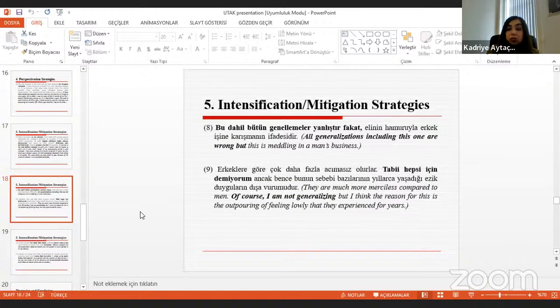And the mitigation strategies, usually disclaimers such as all generalizations are wrong, but, or I'm not generalizing, but, are commonly used in the data. These two extracts provide some examples for these expressions that are used to mitigate the illocutionary force of the previously mentioned utterances.